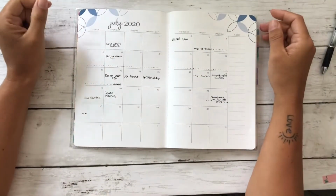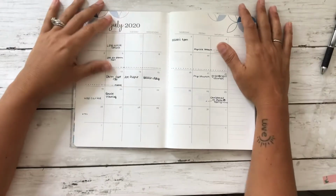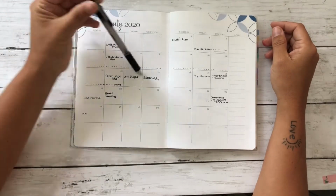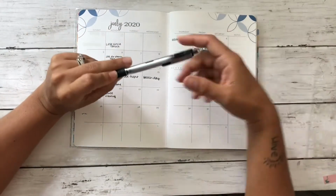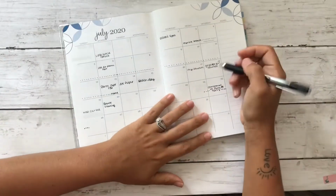It's not overwhelming. It's not underwhelming. I love it. So in this, I literally just write everything and I don't care. I don't care what it says. I don't care if it's scribbled. It doesn't matter because it is a way for me to just jot things down and know what's going on.